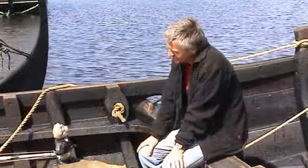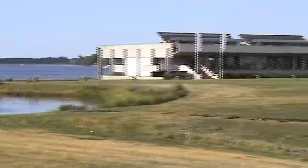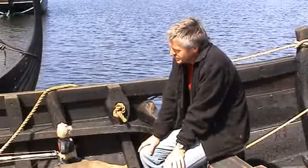This is the Roskilde Vikings Museum that we're at. You work here? Yeah, that's true. What's that like? Well, it's a good place to work because it's very exciting.